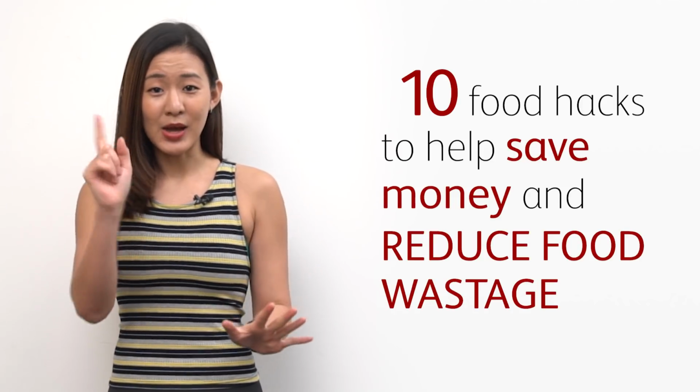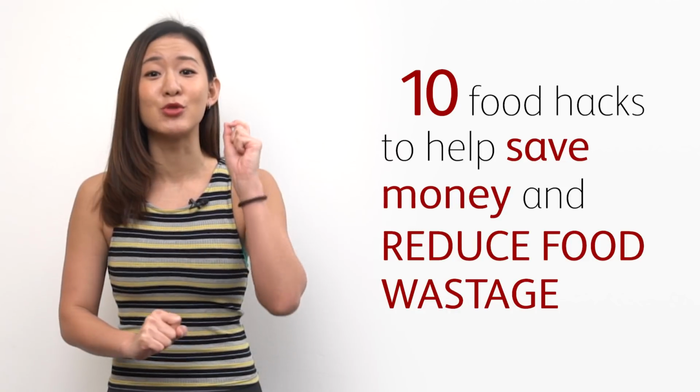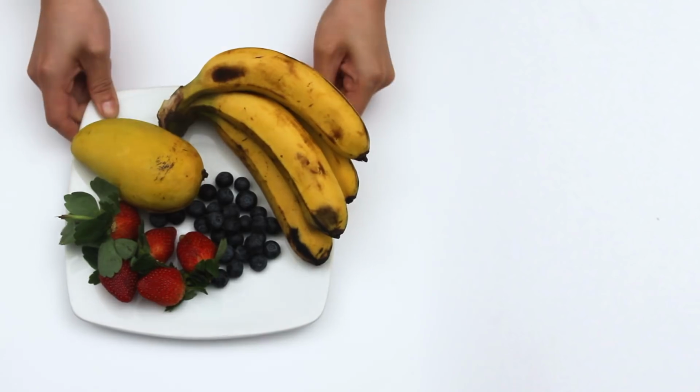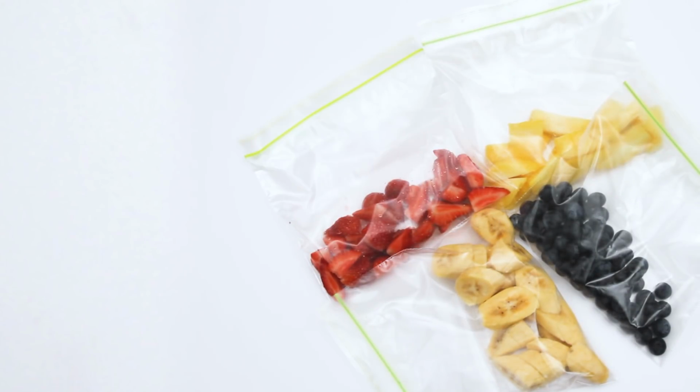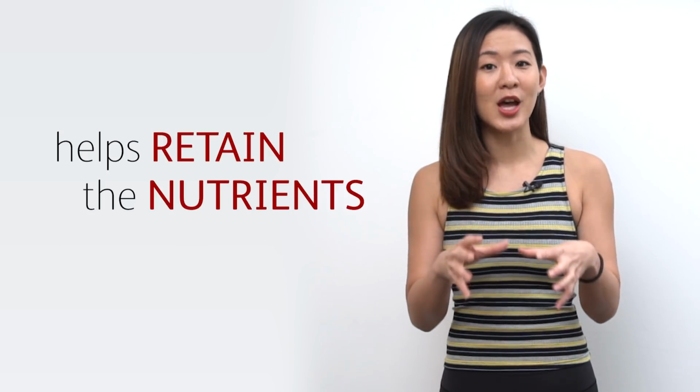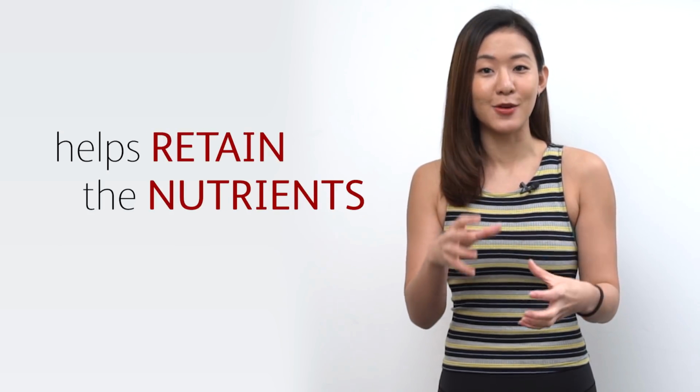I'm going to share with you 10 really simple food hacks to help you save money and also to reduce food wastage. First, freeze ripe fruits. So instead of allowing those fresh fruits to rot, you can prolong their lives by slicing them up, placing them into Ziploc bags and freezing them up. This will keep well in the freezer for months. And this will also help to retain the nutrients in the fruits.